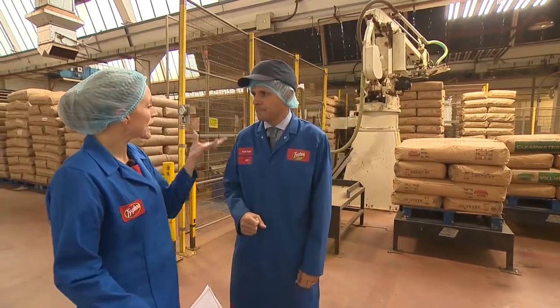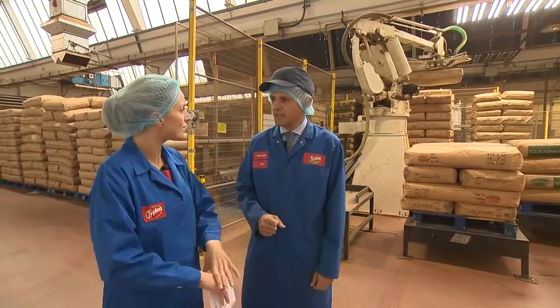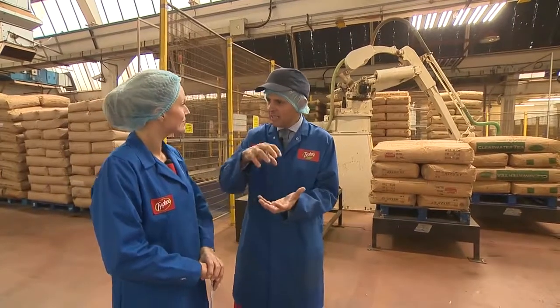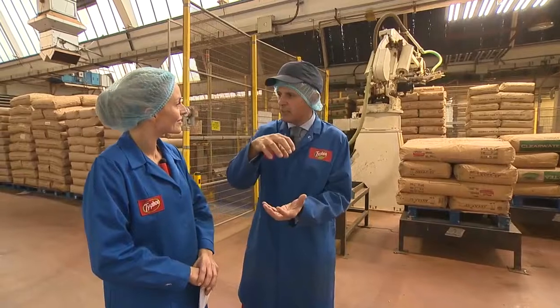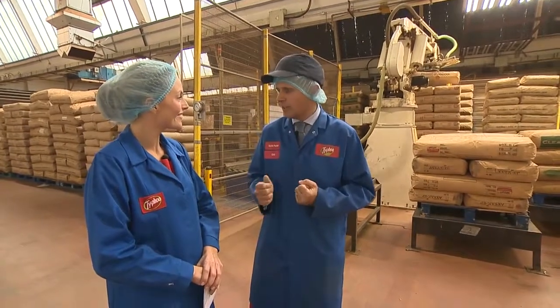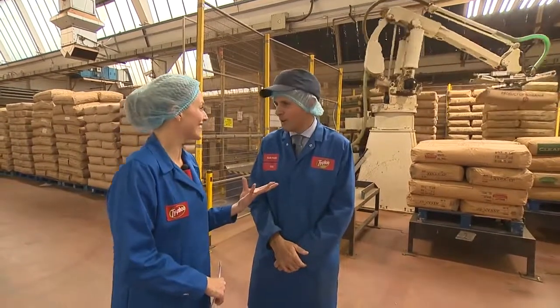So how does it pick up the sack? I can see it kind of lifting it up, but how does it grip the sack? So Robbie has basically a big suction cup. That suction cup sticks onto the sack, and then he's able to pick the tea up and then drop it onto the conveyor as well. And it means he can do it a lot quicker than we can as humans as well. Robbie's very strong. He is very strong as well.